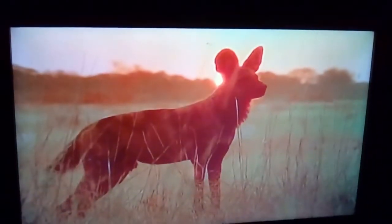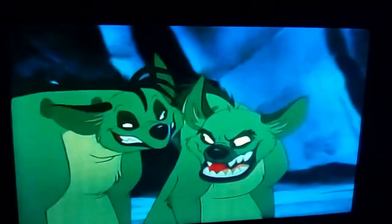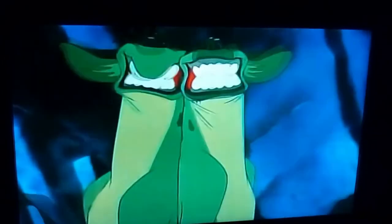The spotted hyena is larger and has reddish fur with a sloping back. Striped hyenas are gray with black stripes and pointed ears. And man, are they ugly.